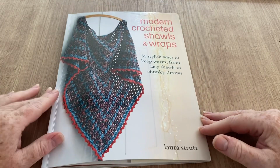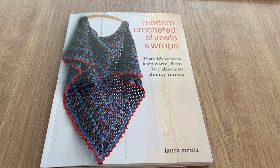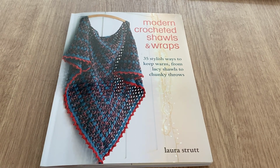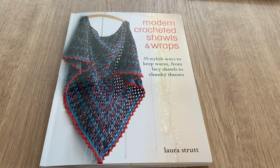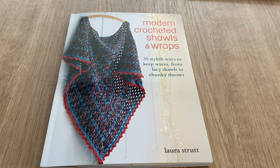Do you like that one? I'm not sure if this was the one that I gave away or if it was a different shawls and wraps, because I do have quite a few of them. And at one point I did go out and buy lots and lots of these little books from a fair, and I did have more than one of some. It was just a big batch.